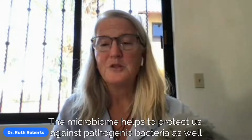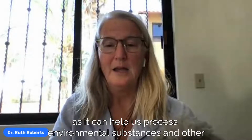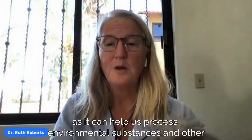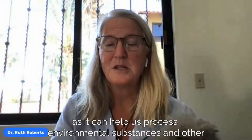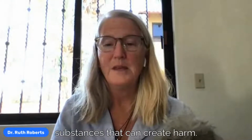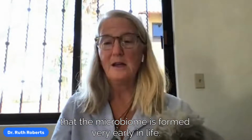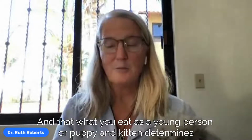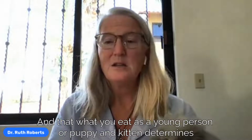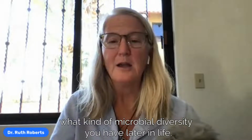The microbiome helps to protect us against pathogenic bacteria, as well as help us process environmental substances and other substances that can create harm. So we know that the microbiome is formed very early in life, and that what you eat as a young person or puppy and kitten determines what kind of microbial diversity you have later in life.